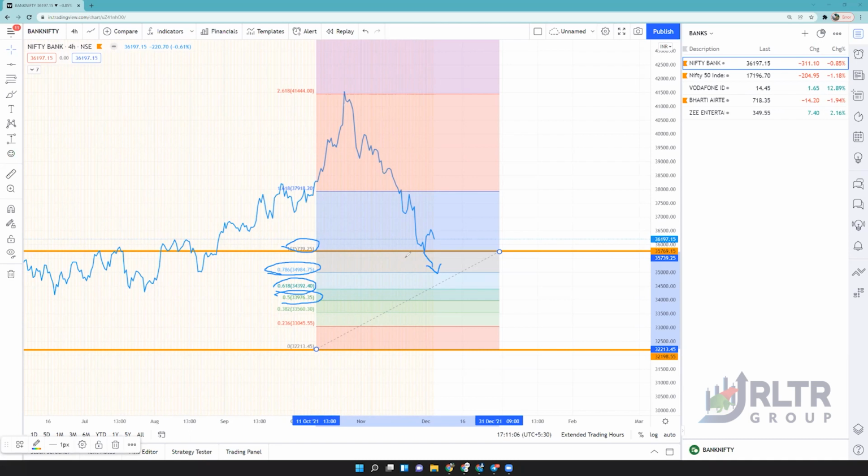So remember, whatever you're doing as a positional trade or whatever you have, if you're achieving these targets, I want you to quickly go ahead and exit. So these would be the levels for Bank Nifty.